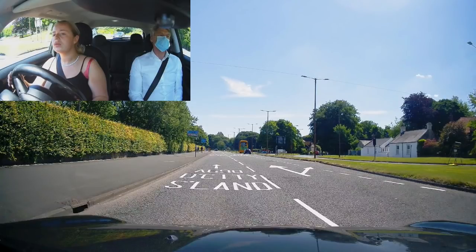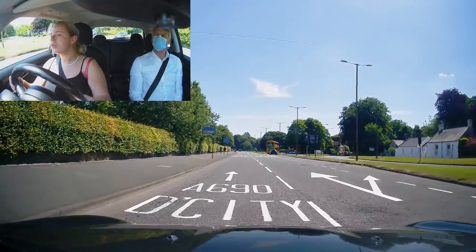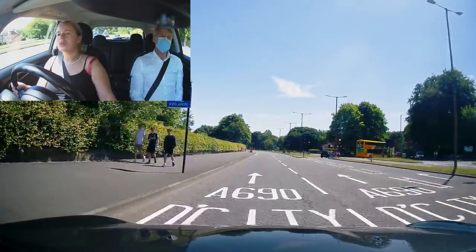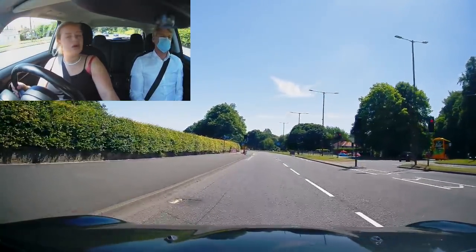I need you to keep to the left at all times unless road markings or signs tell you otherwise, or you're overtaking. Otherwise, keep left. Now, when you leave a roundabout, if you've got two lanes clear, will you leave in the left lane? You're not supposed to leave in the right lane. You've got to leave in the left lane. Wrong lane.